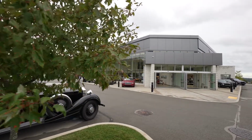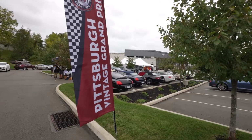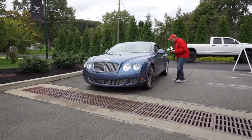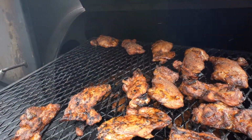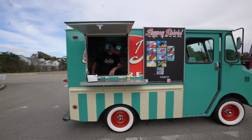This is the Bentley Car Show, the Fall Invitational, hosted by Bentley of Pittsburgh, with all the proceeds benefiting the Grand Prix, and it's a great way to finish off a wonderful year. Jason Mocha brings in suppliers, food, drink for everybody, so it's a wonderful party. The sun's about to come out. Looking for a great day.